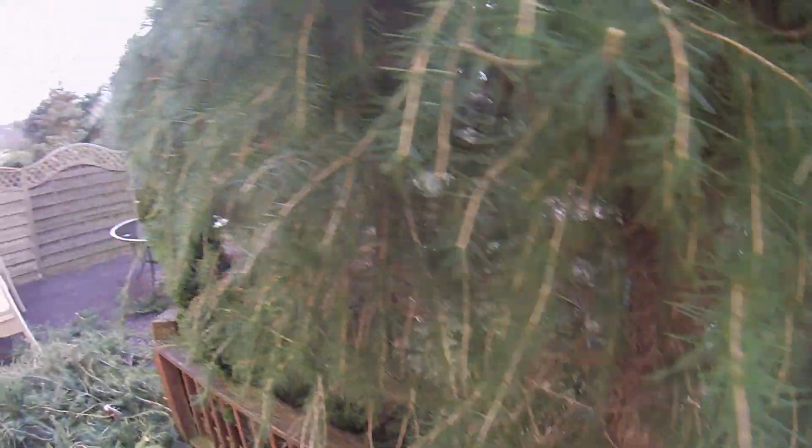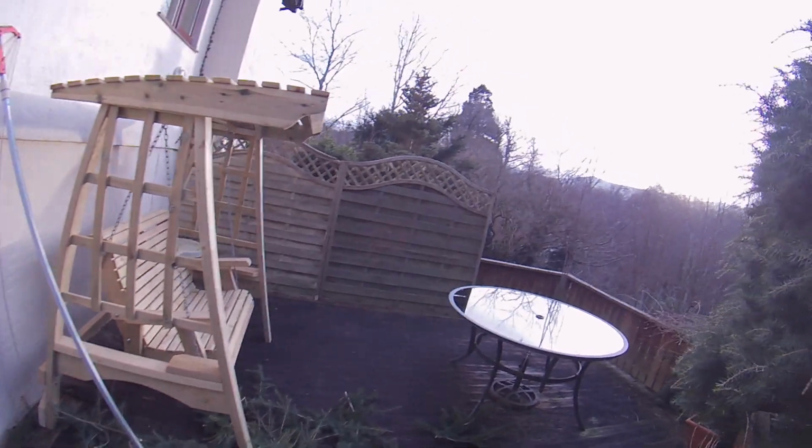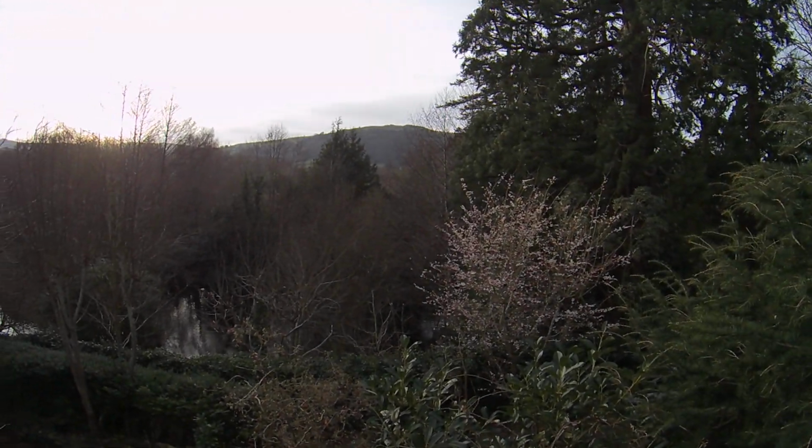It's an absolutely wonderful view when it's clear. You can see down to the bottom lake here, all the cherry blossom on the tree there, it's looking lovely.